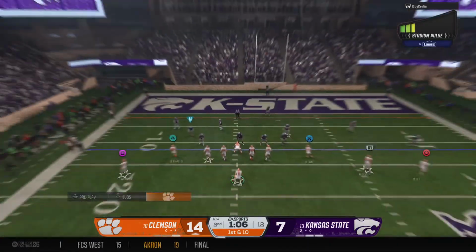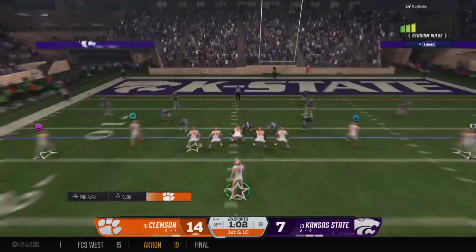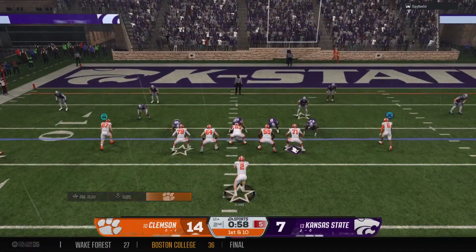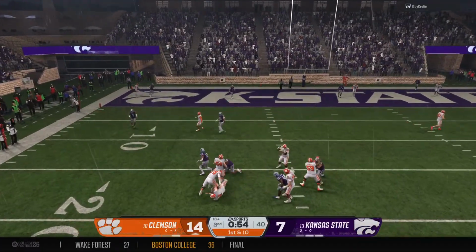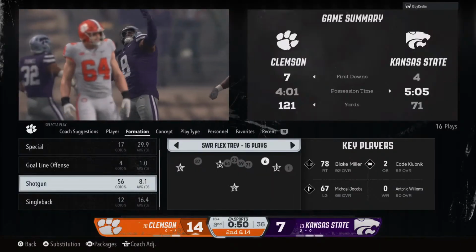The Tigers pounded the rock to move the sticks, now back to work. Looking downfield, it's Klubnik. And they get to the quarterback and knock him down back at the 16.